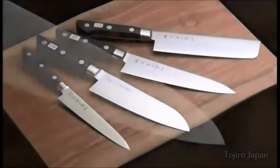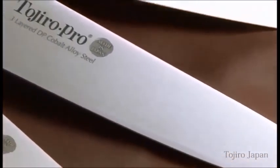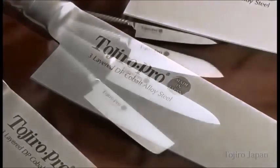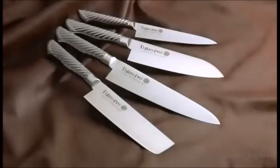So please, do not throw away your knife even if it becomes dull. By sharpening and reusing knives, we can solve many environmental problems. Enjoy your cooking life.